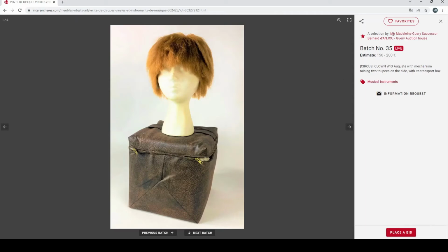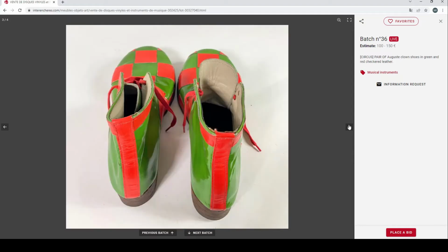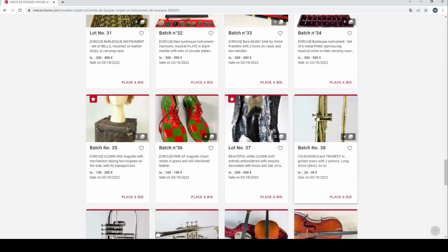See, it's a bit random. Circus clown wig, that's pretty strange. And the clown shoes, not quite musical, but as we seem to be looking at a few circus based things, we might as well have a look at that. So that's a bit random. The clown suit you could buy as well. There you go. So the whole set there.